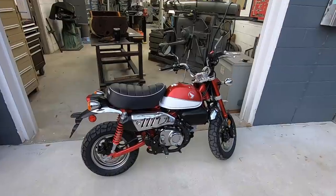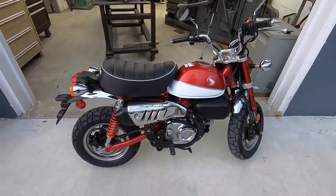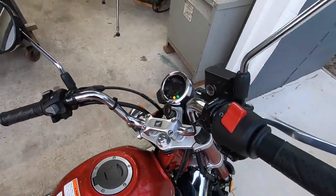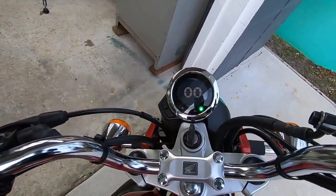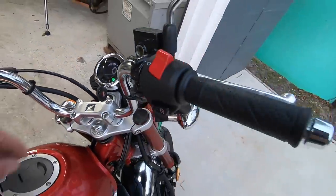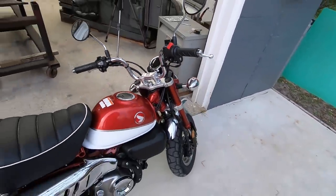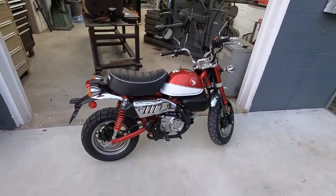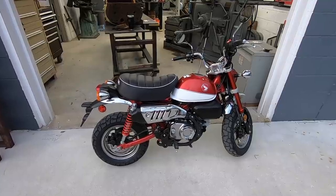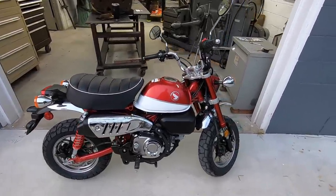Well, that was our very first ride on the new Monkey, and I ended up putting 1 mile on it total with those two little laps that I did. 1 mile. I'm already loving this bike. Gonna love to have this. Such a cool little motorcycle. It's gonna be a lot of fun.